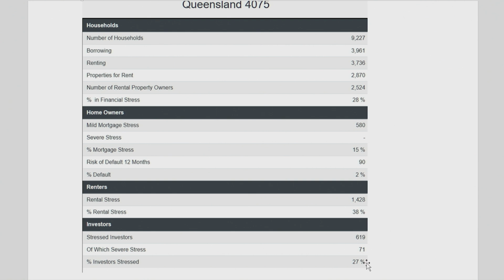And with regard to property investors, around 27% of property investors are in difficulty. 71% are in severe stress from an investment perspective, meaning that they're struggling to sell, they're struggling to let the property, or they are deeply underwater in terms of cash flow, and there are around 619 stressed investors. And in fact, ahead, we think that some of these investors will decide to sell into the rising market.